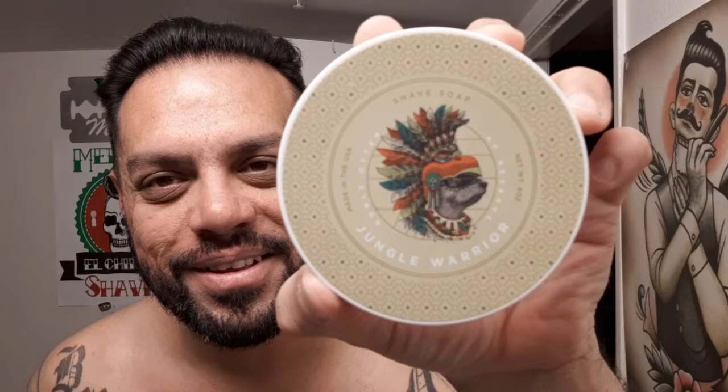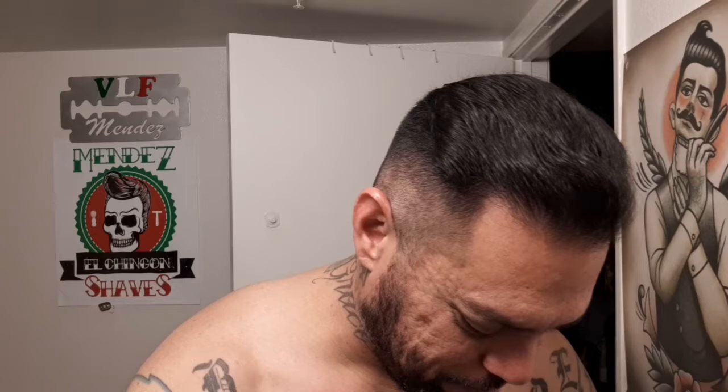It's an awesome warrior right there. Otter warrior. And I jumped on it because I had bought this first. I'm going to show you guys. New brush to the den. This brush I found on Facebook on one of the forums. And I jumped on it because I already had planned to buy this soap, the Noble Otter Jungle Warrior. So I wanted to match the label.